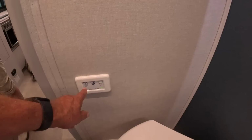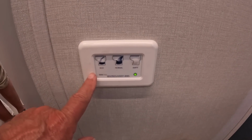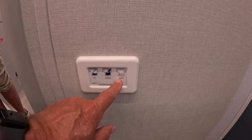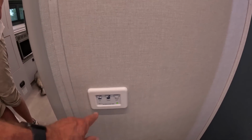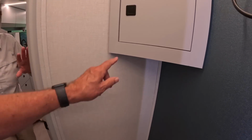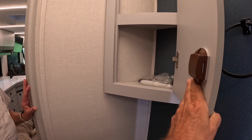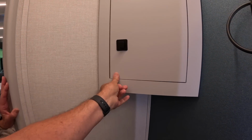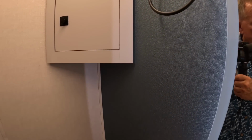This toilet has different modes of flushing. Can you see that there? You can do a complete empty, a normal, or just an eco flush. This is the medicine cabinet. Good use of space, it's in the corner. Someplace for your towel, vinyl up on the wall.